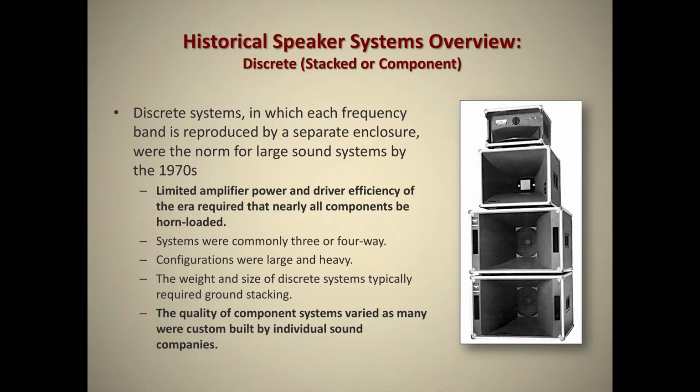The technology that Bill was using, we call it today discrete systems or stacked or component systems. It's where almost everything is horn loaded. The drivers see a horn in front of them, and horns give you a lot more SPL, and they also directionalize sound. They have a lot of sound quality issues, higher distortion, frequency response issues, but they are quite a bit louder. And in that particular time period, amplifiers were not very powerful and speakers were not that efficient. So this was the best way that it could be done.